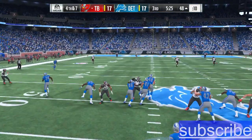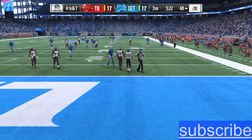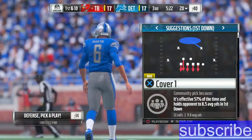And here now the punter, Martin, booming this one away. And a bit of a mistake there. This is well into the end zone for a touchback.